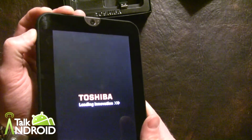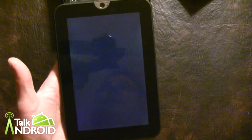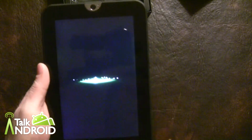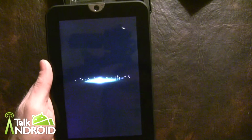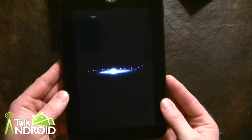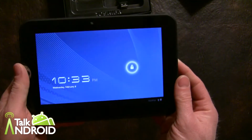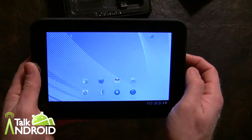This is a 1 gigahertz dual core Cortex A9. It does have a gigabyte of RAM. The rear camera is 5 megapixel, and the front is 2 megapixels. Like I said, it comes in 16 gig or 32 gig. It's 11.9 millimeters thick, so it's not the thinnest tab in the world. Of course, it has Bluetooth 2.1 and Wi-Fi, and weighs in about 400 grams.